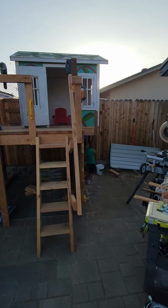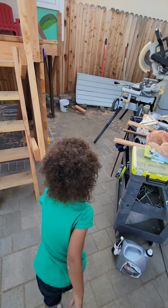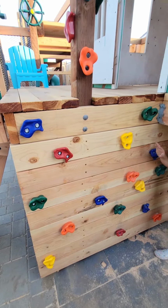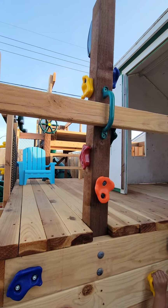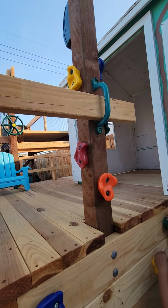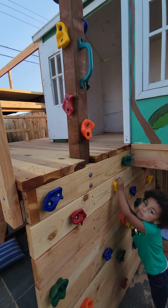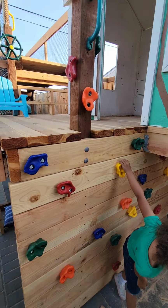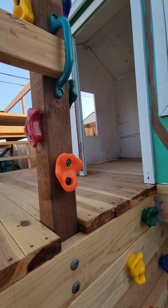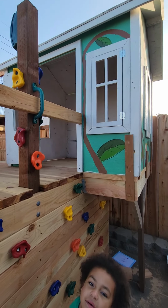So here it is, right? There it is. All right, so we're going to start off right here with the climbing wall. So we got this climbing wall, right? And I got this little safety feature up here. It's basically two handles, but I just got this that I can put through it that also acts as a rail for when we're going up. When they're not going up and down it, I can just slide this up in here all the way up to the house, and that is in place.